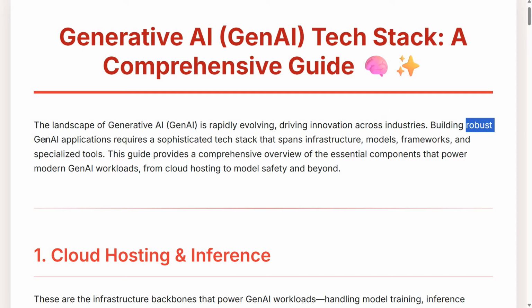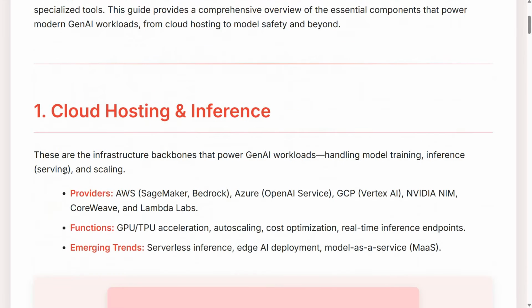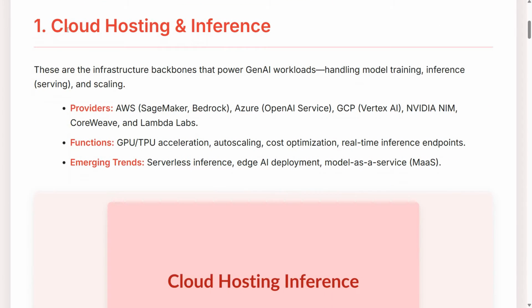Okay, let's get into it then. Let's unpack this, starting right at the bottom, the very foundation. The bedrock. The bedrock, exactly. We're talking cloud hosting and the infrastructure backbone. That's right. And it's absolutely crucial. This foundational layer, it's what handles all the heavy lifting for any GenAI workload. Heavy lifting, like? Well, the intensive demands of model training, for starters, then efficiently serving those models through inference, which is essentially using the trained model to make predictions or generate outputs.